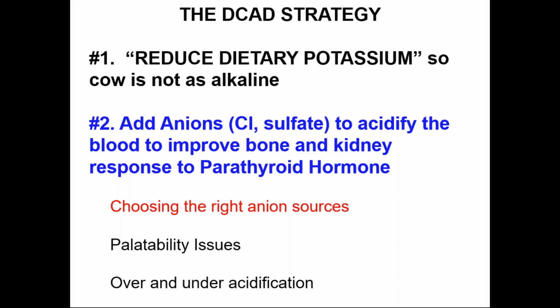Okay, you've tried to reduce potassium in the diet as much as you can. Now you're going to come back in and add anions, these acidifying anions, to the diet to try to improve parathyroid hormone responsiveness of the tissue. And those anions are primarily chloride and sulfate.